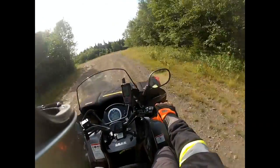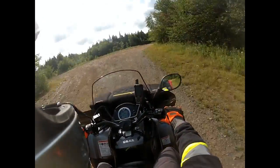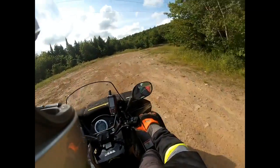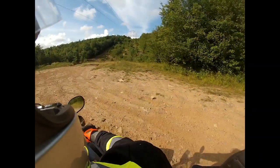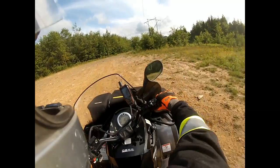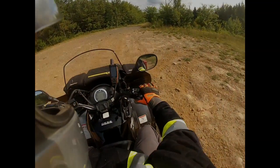Come up here now to Granddaddy Hill. We're going to stop here for another break and just take our time as we're doing the trails. Once again, another nice spot to just stop and take a quick break is at the Granddaddy Hill site. So we're going to stop here and have a quick break.